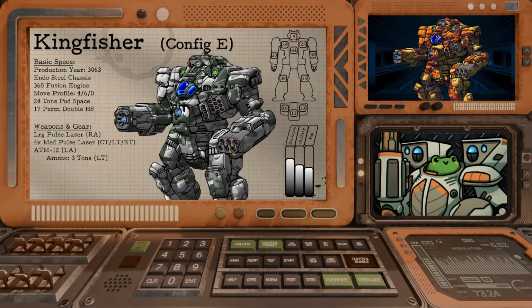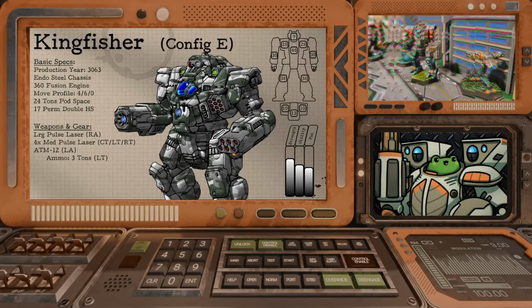Overall, I'm pretty lukewarm on the E configuration. If you want to try out the ATM launcher for the first time and don't want to worry about much else, the Kingfisher E is a fair option. Then you can laugh when the dice gods join your side and all 12 high explosive rounds obliterate your target in a single turn.